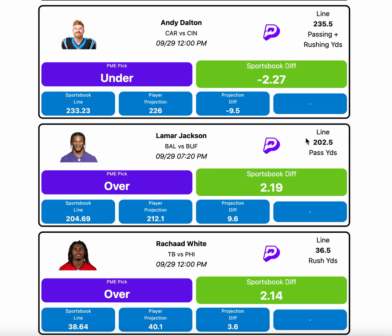Lamar Jackson's over 202.5 passing yards at a 2.19 sportsbook differential. Other sportsbooks are at 204.6. Player projection at 212.1, a 9.6 projection differential. All right, so I expect Lamar Jackson to have to air this thing out against Buffalo.